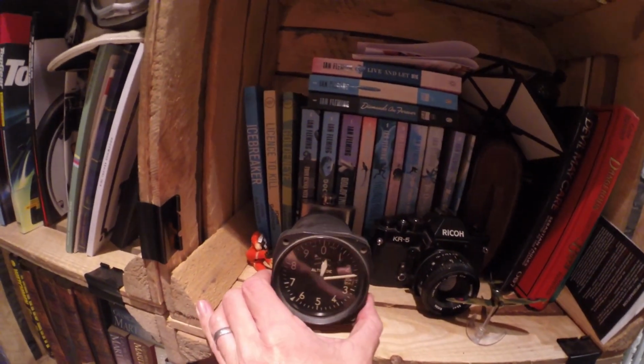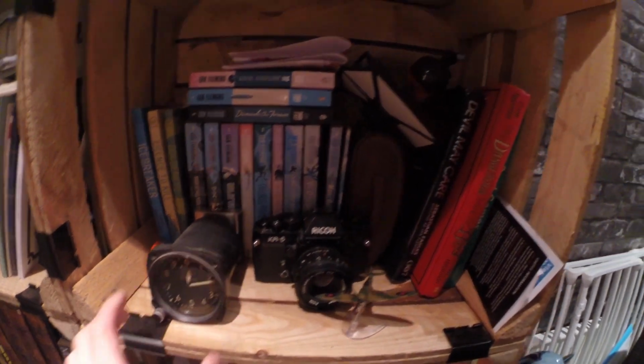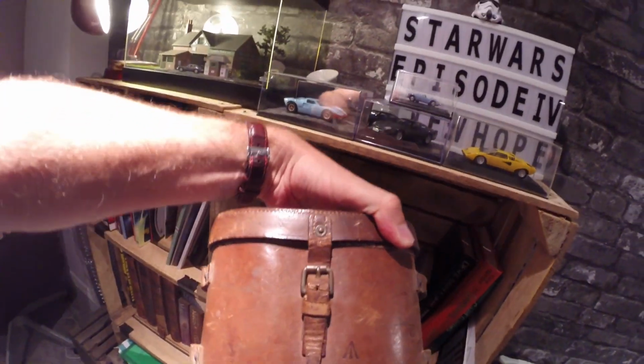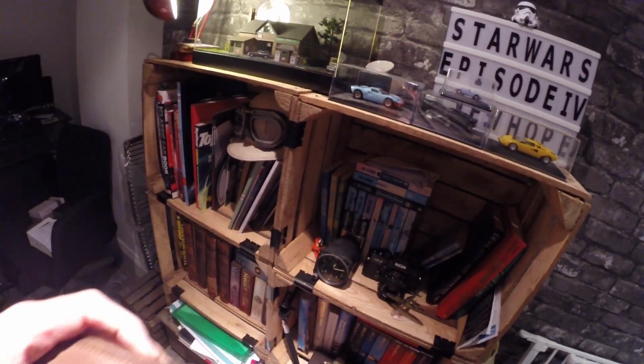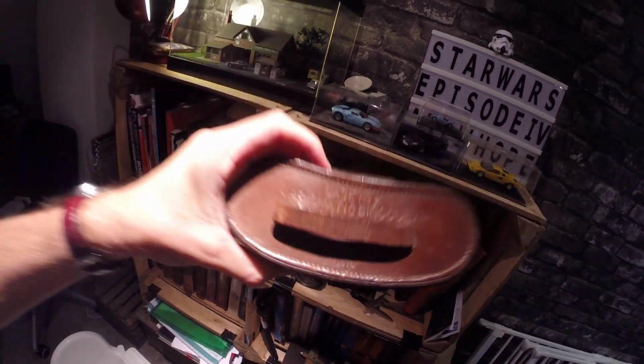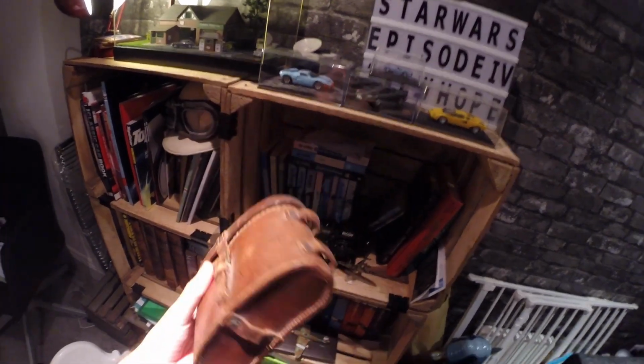So this is an original altimeter from an aircraft, and also I think this broken TIE fighter is actually some pretty old binoculars, 1918, so that's end of First World War rather than Second World War, so some old stuff there.